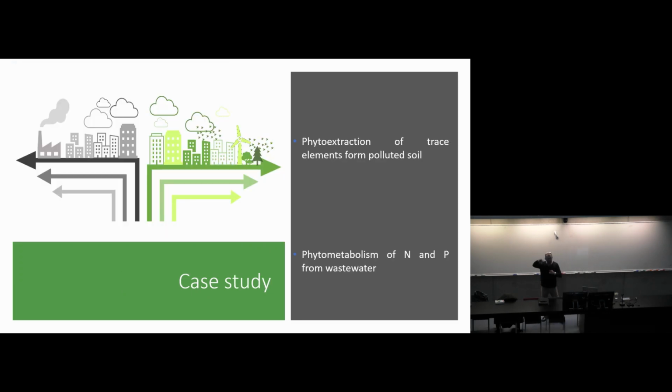Okay, so once we have introduced this technology, the idea of this seminar is to provide you with some examples of actual applications. Although it's research, it's not a technology that can be sold. So these are results from research projects. But yet, the idea was to provide you with some examples of application at real field scale, not in a laboratory, not in a greenhouse.